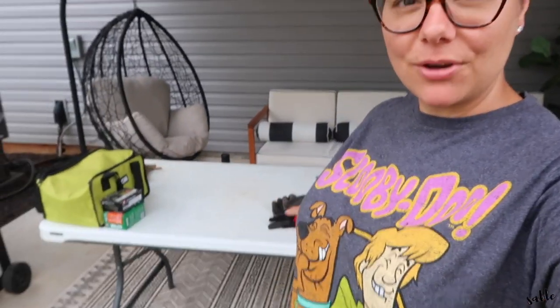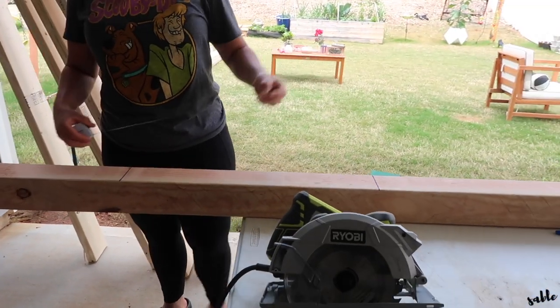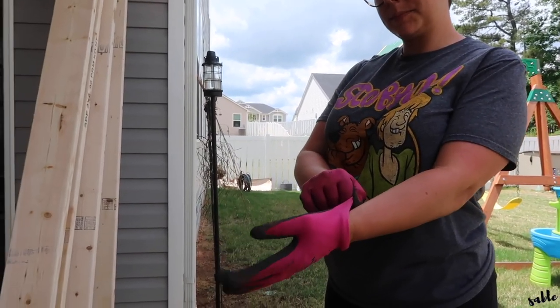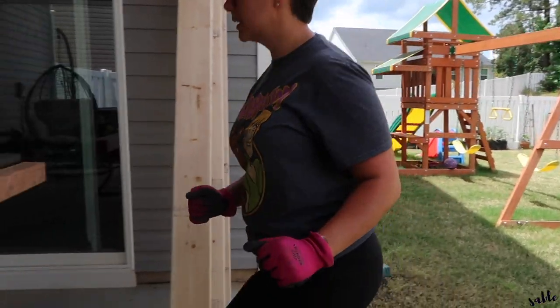All right, so now that I'm nice and satiated, my belly is full, we're gonna go ahead and start building this raised bed. We got everything set up here on our table. We're about to start cutting the wood and then we're gonna just get it assembled. Too easy, but I'm so excited. It's go time.